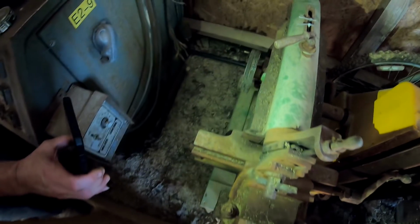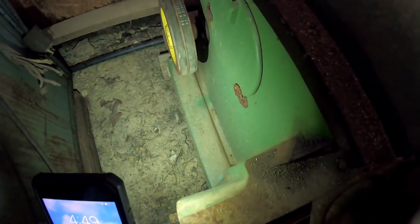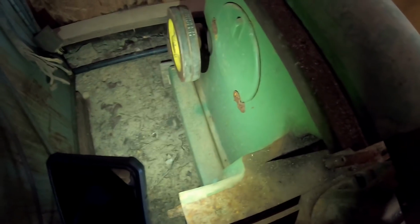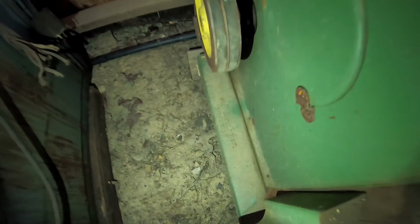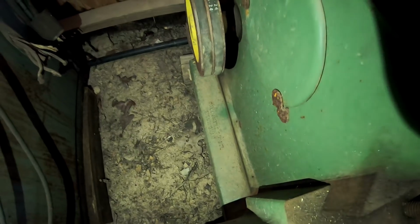So what does it say down there? It has Paul Haynes School, Birmingham, cast into it. And the old timer that gave it to me said that the school actually poured the castings and finished machined the entire machine. Oh wow, that is really cool.